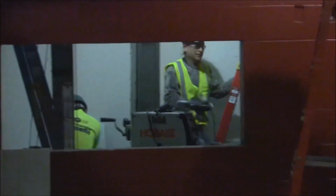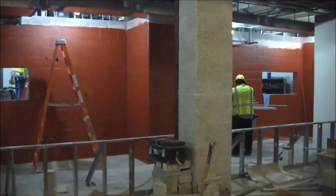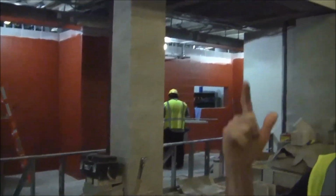You can also get a sense for now how much wider the concourse is and how much airier it is by raising the ceiling in this area, all the way up to the underbelly of the seating area.